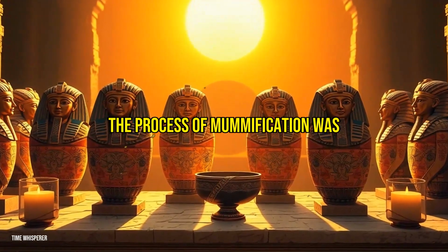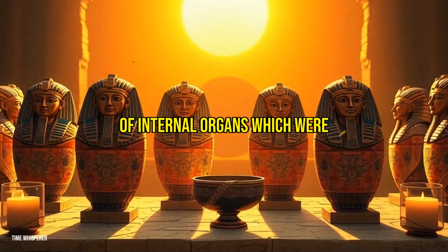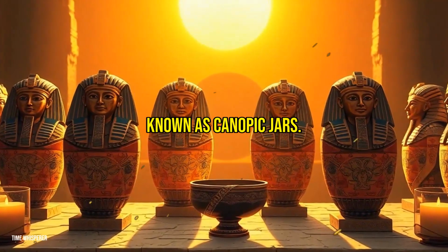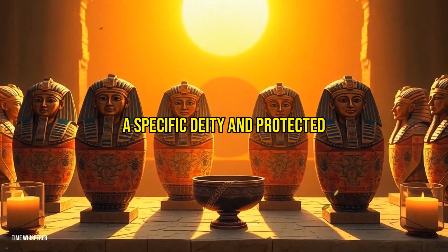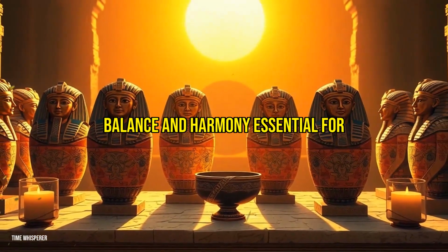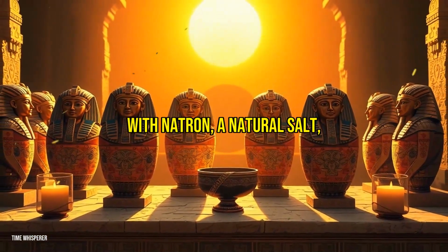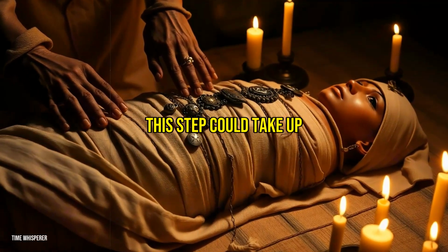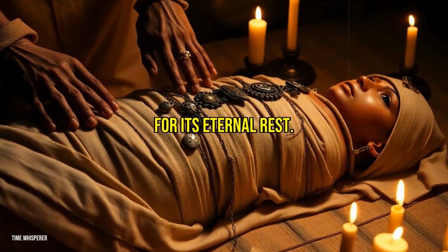The process of mummification was both scientific and sacred. It began with the removal of internal organs, which were carefully preserved in special jars known as canopic jars. Each jar was associated with a specific deity and protected a different organ, symbolizing the balance and harmony essential for the afterlife. The body was then treated with natron, a natural salt, to dehydrate it and prevent decay. This step could take up to 70 days, during which the body was meticulously prepared for its eternal rest.